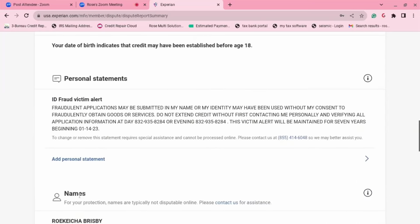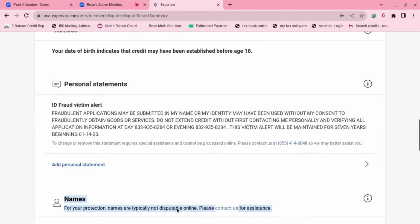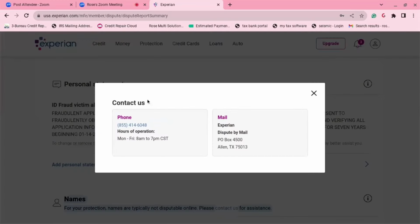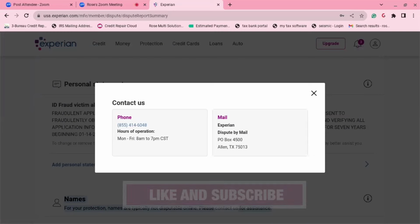And then the final section is going to be the names. Now on the screen here, it says, for your protection, names are typically not disputed online. Please contact us for assistance. So what I'm going to do is click the contact us button because it's going to show us the credit bureau's phone number right here. Now, you have to call in with Experian only to dispute your names.